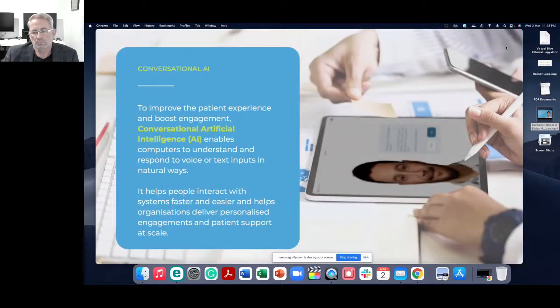I'm pretty confident most of you will understand the term conversational AI. Still, I thought I'd just say that its fundamental value is in making it easier for people to talk with computers.